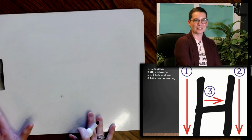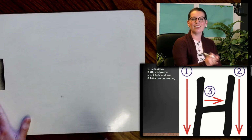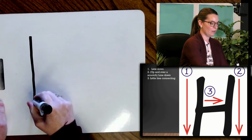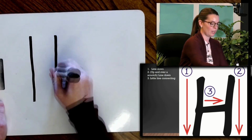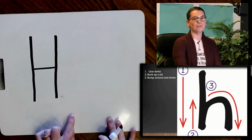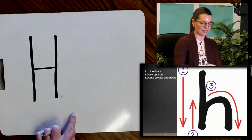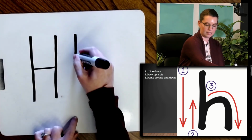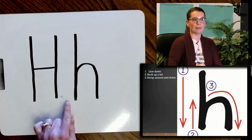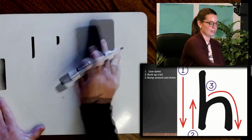Oh, it's our new one. Did you remember? Name this letter, h. Sound this letter, h. Let's write this letter. Pens up, line down, up and over a scooch, line down, little line connecting. Oh, name this letter, h. Sound this letter, h. Let's write this letter. Pen up, line down, back up a bit, bump around, and down. Name these letters, h. Sound these letters, h. Erase.